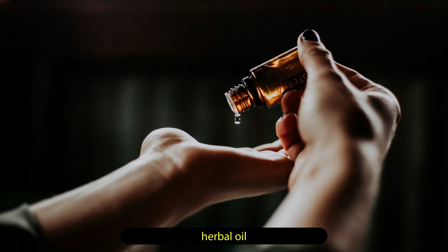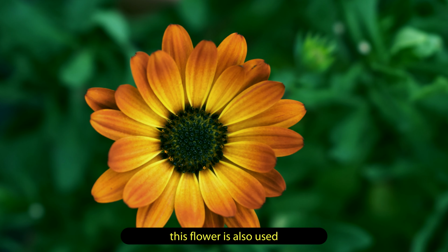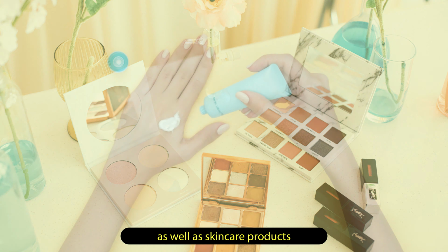Known for its anti-inflammatory and antimicrobial properties, this flower is also used in the preparation of various cosmetic as well as skincare products and the treatment of problems like acne and eczema. Also used for varicose and gum diseases, it is often used in natural vaginal lubricants for vaginal dryness and for recurrent candida yeast infections.